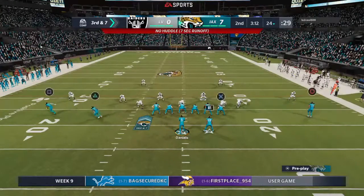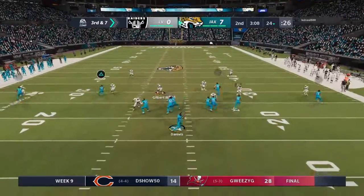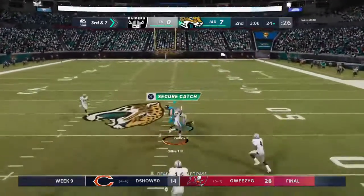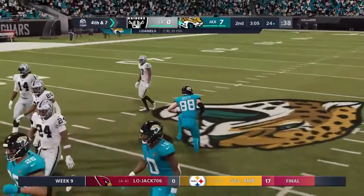The Jaguars on 3rd down. A perfect 3 for 3 as they look to keep that streak going. This is 3rd and 7. And that will be incomplete. Nice play there to force the incompletion.